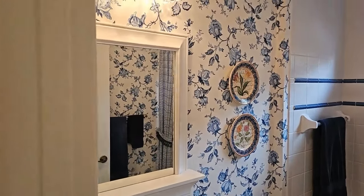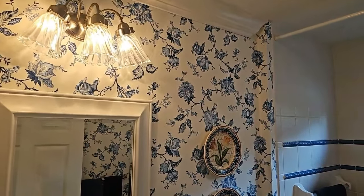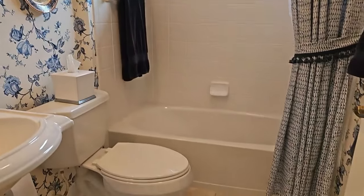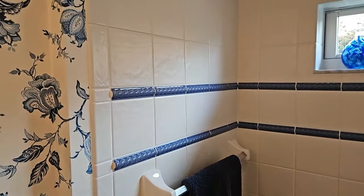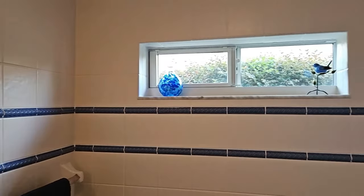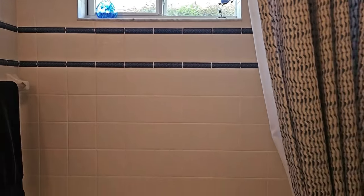That is wallpaper, friends. Has a tub, and the surround is tile. It is a tile surround. It does have a window to let natural light in.